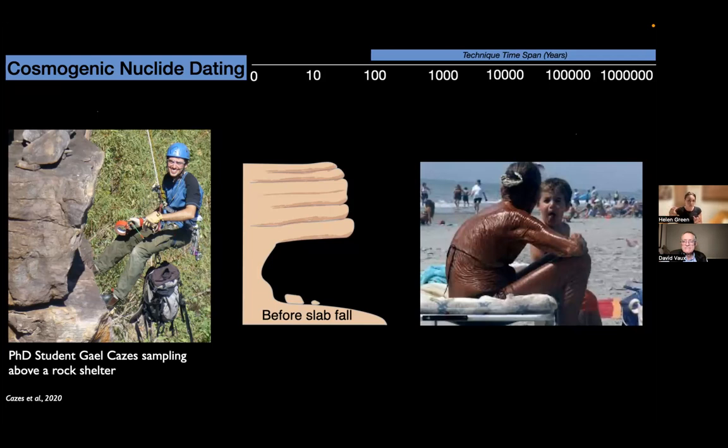And most of those smaller particles either disappear very quickly because they're very short-lived, or they're already very common in Earth's crust, so you wouldn't be able to easily find them. But some are very rare, and some do stick around for long enough that they can accumulate in the rocks. And so by measuring these very rare particles and how much they have accumulated, we can basically calculate how long the rock has been exposed for, a bit like measuring how long a person has been exposed to sunlight by measuring the tan on their skin.